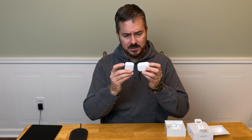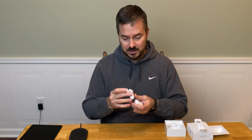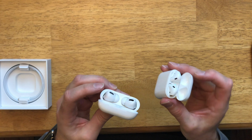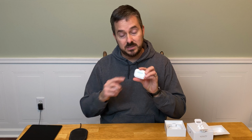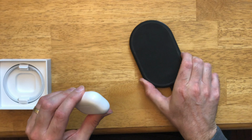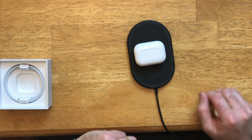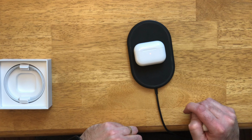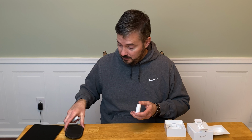You can see the difference in the size. Basically, though, they're very similar cases. You open them up. The main difference here is this does have the wireless charging. I've got the charger here, so we'll go ahead and put that on, and you can see it lights up. So that'll be a nice feature as well. So wireless charging works really nicely for that.